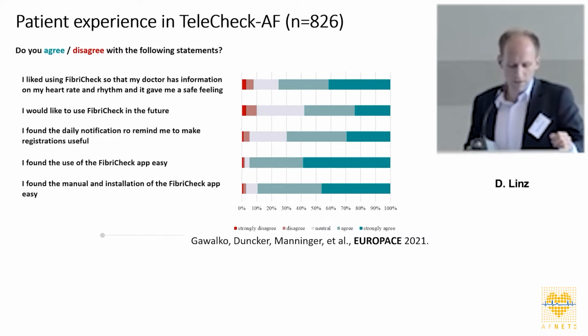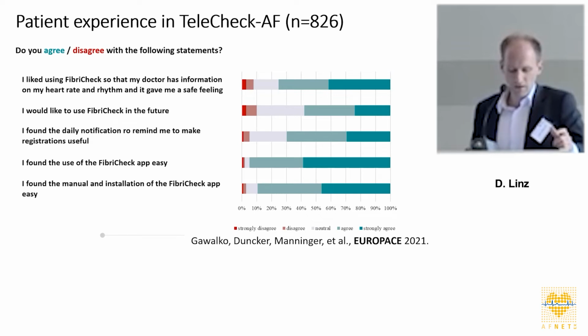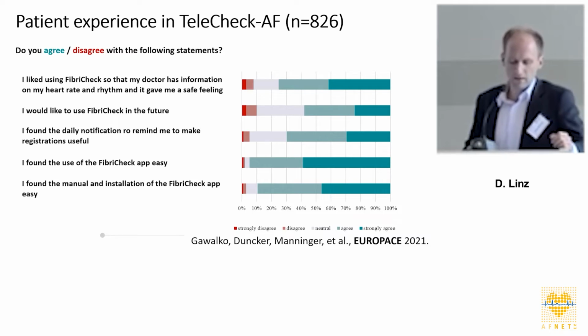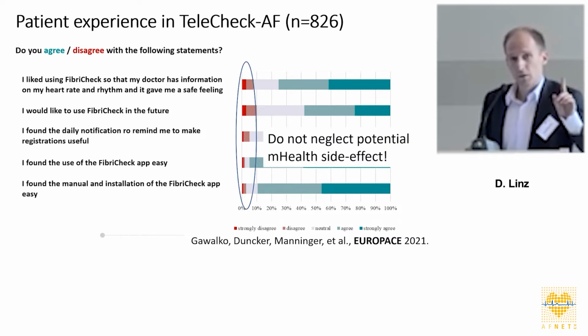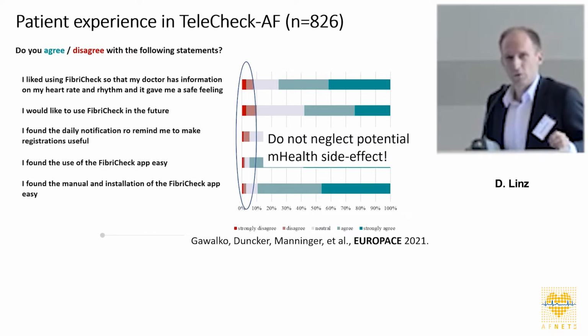I would like to use this app in the future. Also a lot of agreement. I found the daily notification to remind me to make a registration useful. I found the use of this app easy, and I found the manual and installation of the FibriCheck app easy. A lot of agreement. However, we also need to focus on this one.